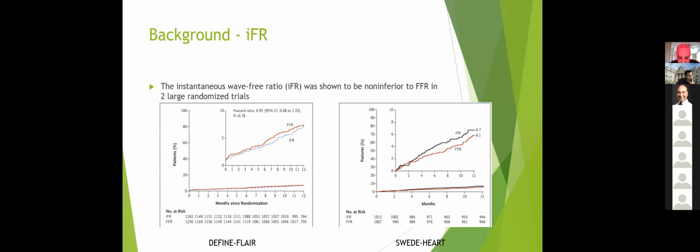Another index that was introduced over the last few years and is being used is the iFR. One of the main advantages of this index is it's not hyperemic, so we don't need to use medications like adenosine that can potentially give patients some uncomfortable symptoms such as shortness of breath, flushing, etc., or even clinical events such as arrhythmias and heart blocks. This index doesn't require the use of that.